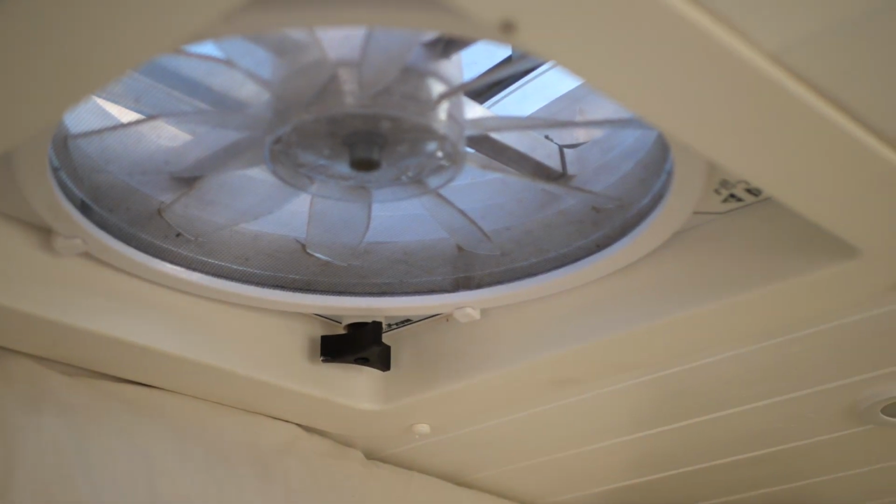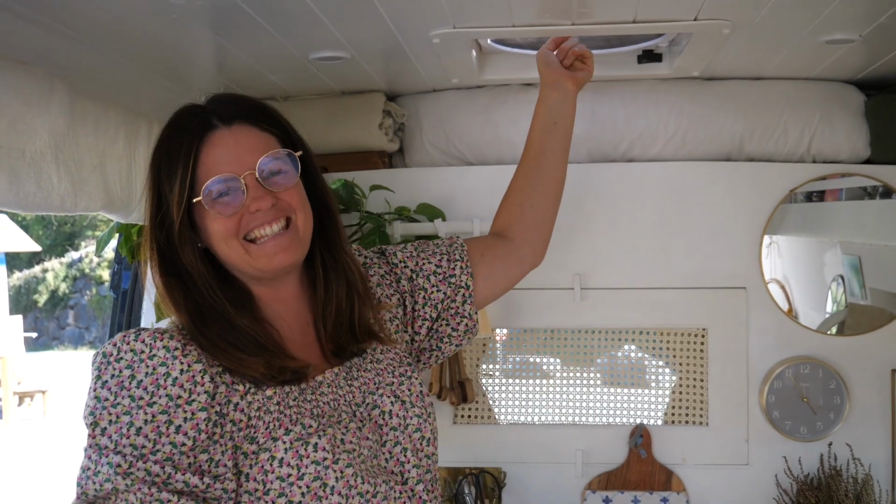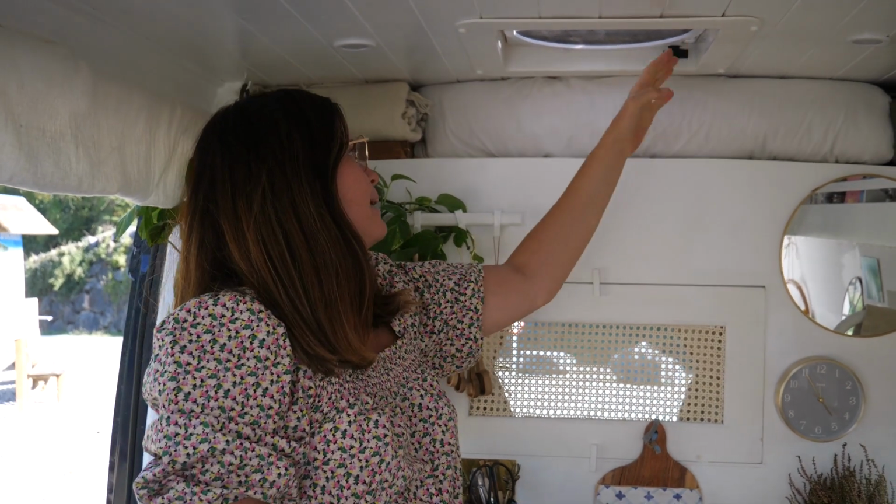So I have a Maxxair fan in the kitchen, which is amazing. I really recommend it. I don't really use it as much when I'm cooking because I normally cook with the doors open, but in summer in Spain, if you have that on with my sky window open, the flow is amazing. I mean, you can feel the cold air coming in. So I would really recommend it.